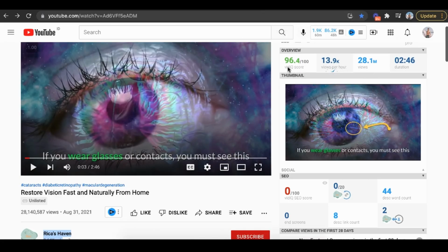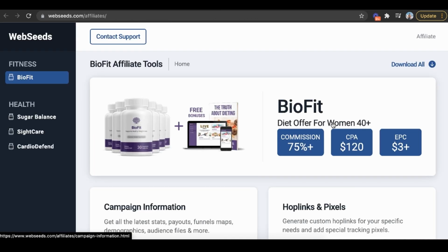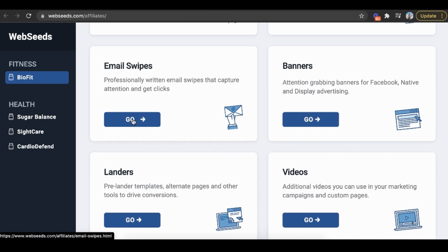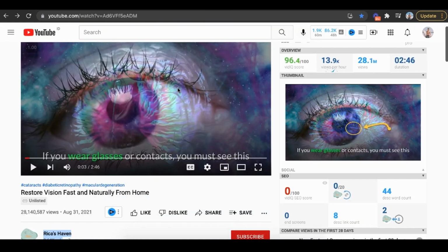And you can see why this is the case. So if I want to sell this, I can pull that up. And when I pull that up, it tells me the details, women 40 plus, 75% commissions. I want to go to the email swipes like this, and copy some of these things in the email and replace it with the words that I got from this ad, okay? And once I do that, that's when things start getting fun.